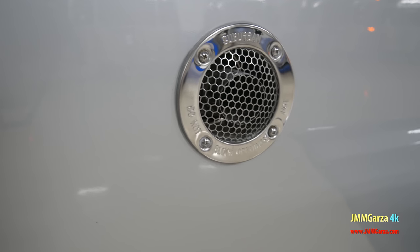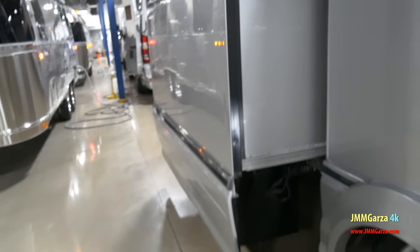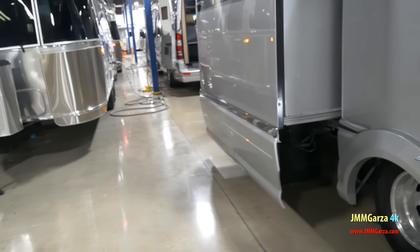That's the exhaust for the furnace. And the sidewalls here of this slide-out were pretty solid. They're very solid, not cheap, but they did not flex. Again, very high quality.